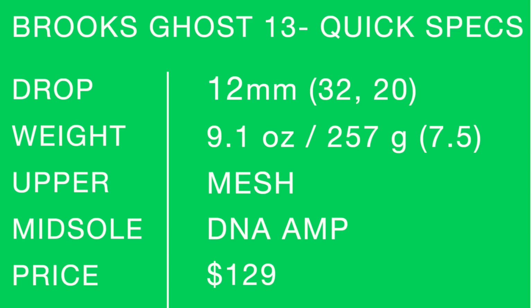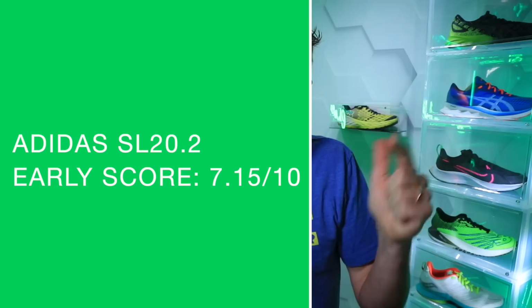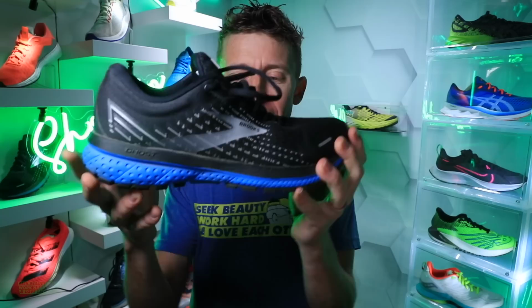And there is my early score on the screen, 7.2 out of 10. It actually barely beat out my score from yesterday for the Adidas SL20.2. Very fascinating. So 7.2 out of 10, and I do believe we will get this shoe to 50 miles sooner rather than later. There you go, everybody, Brooks Ghost 13, first impression in the book.